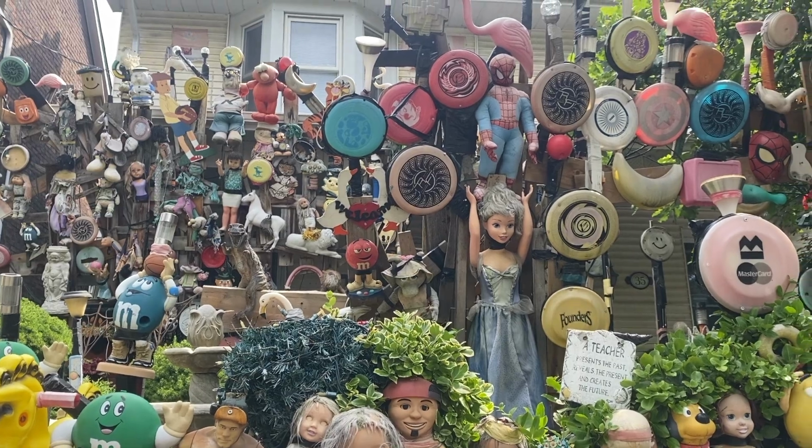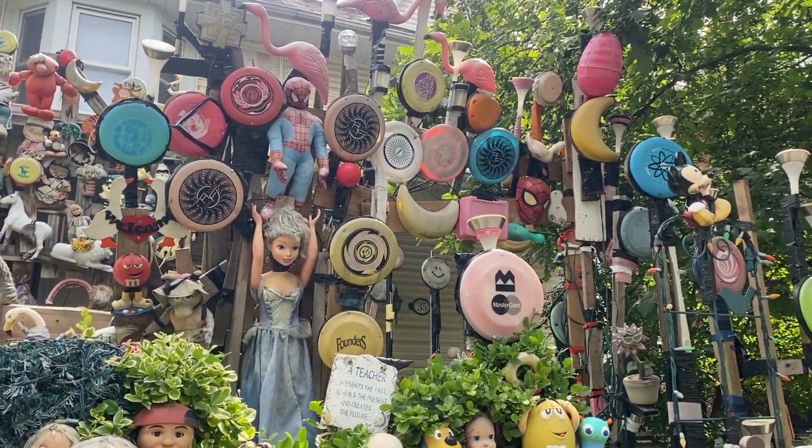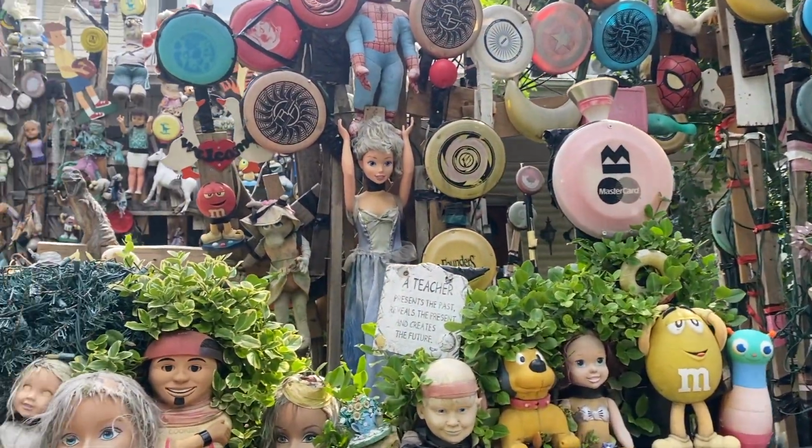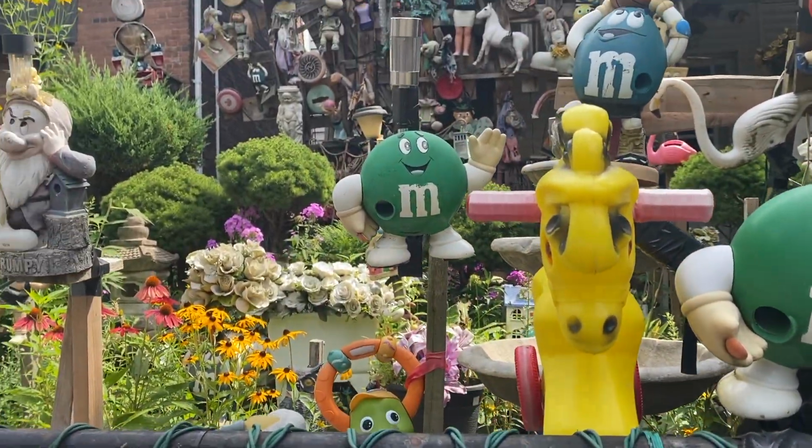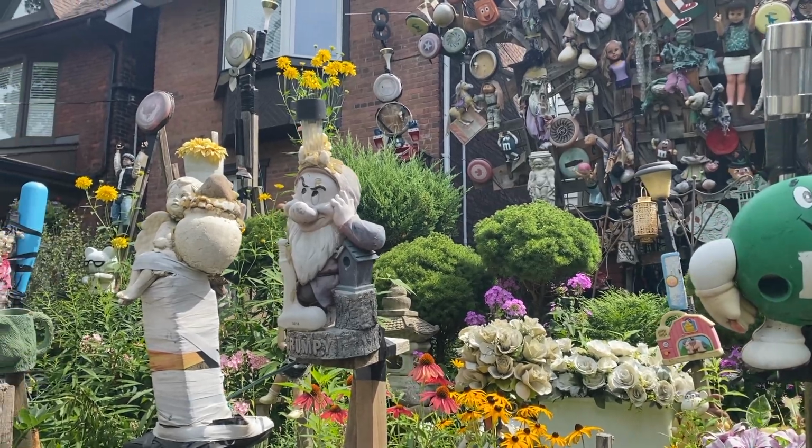This is definitely a quick little stopover that you would do if you're in the area because it doesn't take very long to look, but it is just a good way to kill some time if you are in Leslieville. Didn't want to stay too long just because it's someone's house, but it is cool to see. She's definitely changed out some of the dolls and stuff from the last time I was there, and apparently she changes it seasonally, so that's pretty cool. But that's something free you can go see and check out if you happen to be in the area.